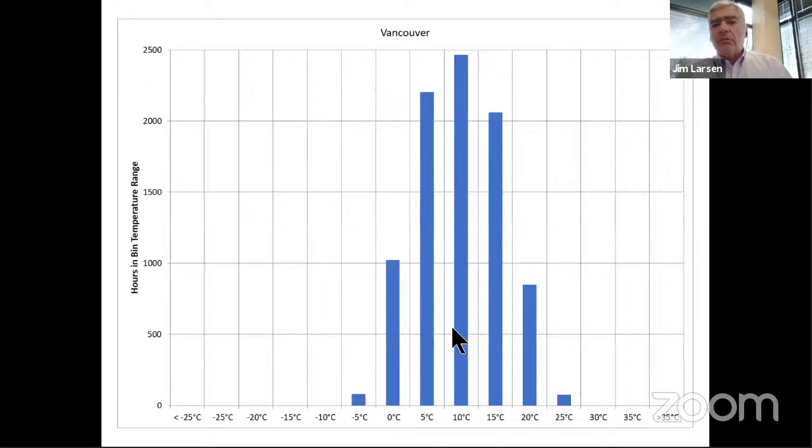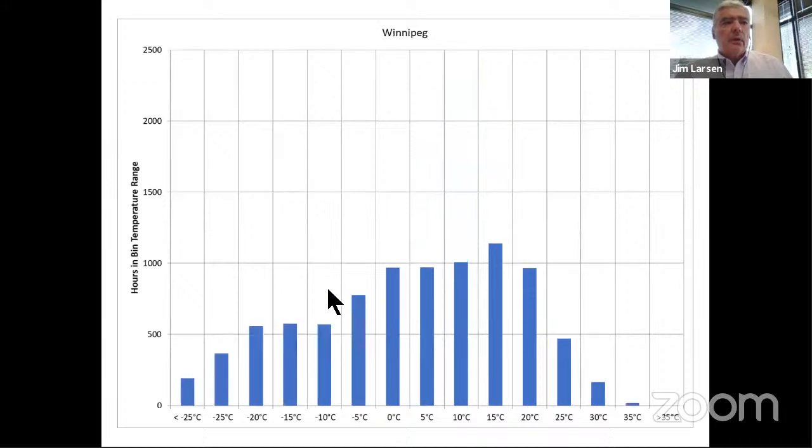Now we look at a distribution of the temperatures themselves within the year, and I've binned these together in 5 degree C elements here. So look right here at near freezing in Vancouver, you've got about 1,000 hours. In Winnipeg, you still have that 1,000 hours, but you've got all this stuff down below here. So this is really changing the profile of what the heating loads are like there.